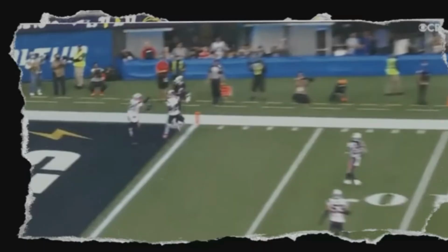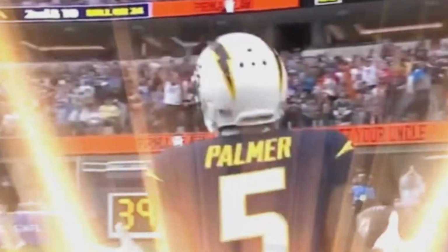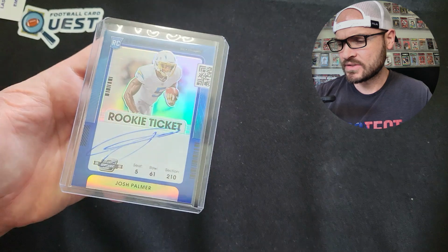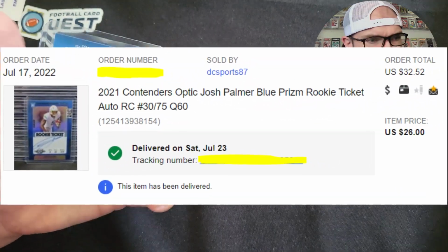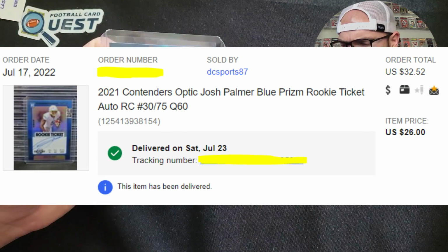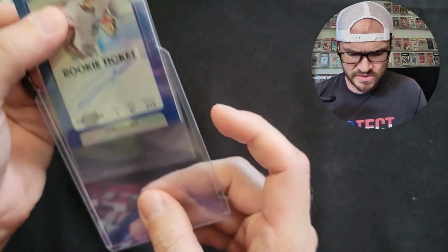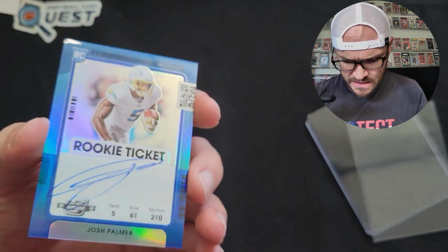Right now, you can get cards this rare, rookie ticket autos from Optic Contenders, numbered out of just 75, for $25. And so I absolutely sniped this in an auction for $26. Ended up being just over $30 out the door with shipping. Very happy with the purchase. And also, this was my first 2021 Contenders Optic. I wanted to get a look at the condition.